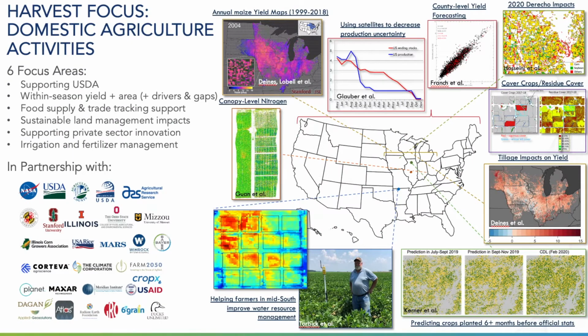I don't have time to talk about all of them today, so instead I'm going to focus on what we're doing in our domestic agriculture work, and particularly what we do in sustainable and regenerative agriculture. This busy slide shows you at a glance what we are doing in the US. And there are kind of 6 areas where we focus, not geographical areas, but sort of thematic or impact areas.